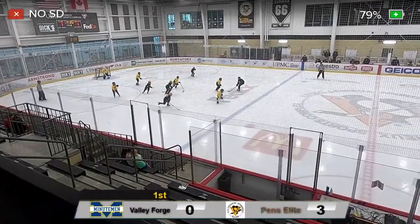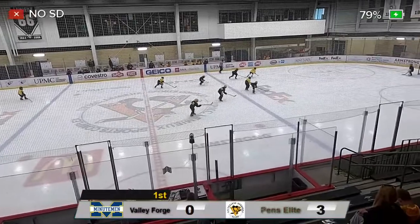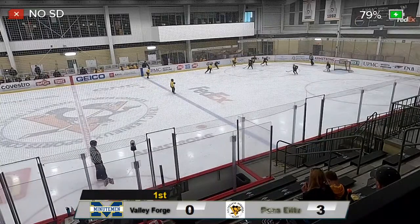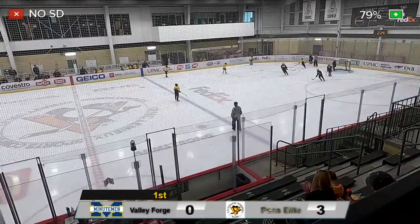Puck kicks free. It's popped up and in skating into it comes Valley Forge. They may have a breakaway. On the back check is Foligno. Overskating it as a Minuteman with the back pressure from Foligno. And Lowarchuk was coming up the middle too. Shot does come in on Squish. He kicks it to the corner.